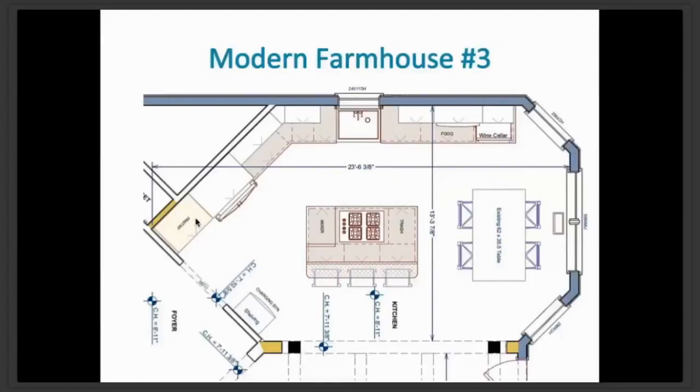So a kid could come in, grab what they need, grab the milk, fix their bowl and get out of your way and not really be underfoot all the time. So we really like that idea. A couple other things. What you're seeing here is a microwave over here.